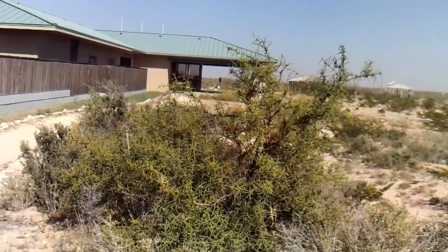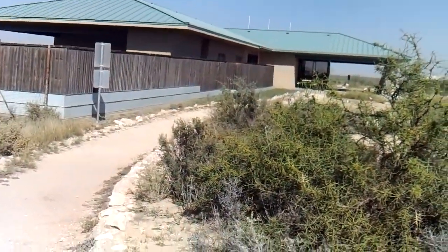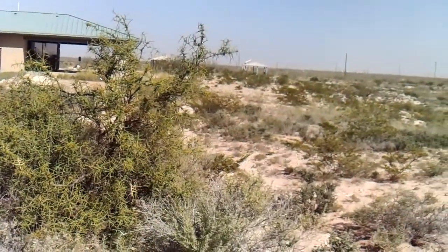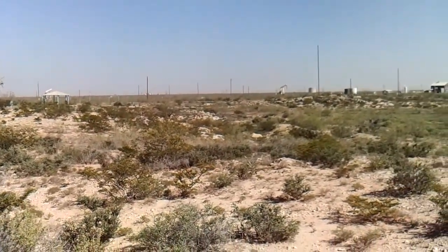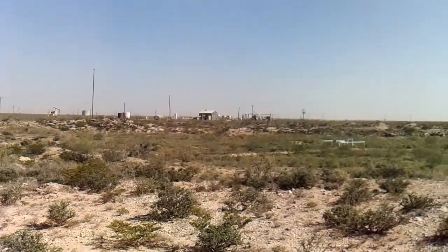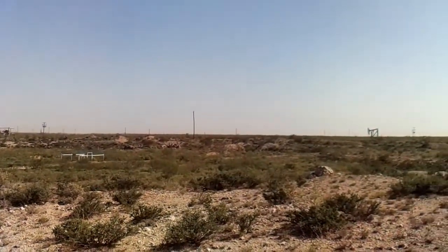So this is the view from the north side of it, and they say that the fragments from this crater, which had many contents, iron mostly, spread out over a 2-mile range. So it's quite an impact. One of nature's great wonders out here in West Texas.